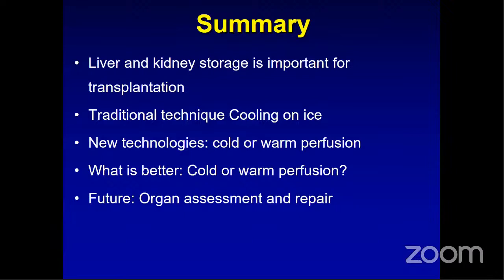Very recently, we have new technologies coming up, cold and warm perfusion. Both are promising, both have good results. We're not sure which one will be the end winner in the end, it's unclear at this point. There has been no direct comparison in humans at this point.